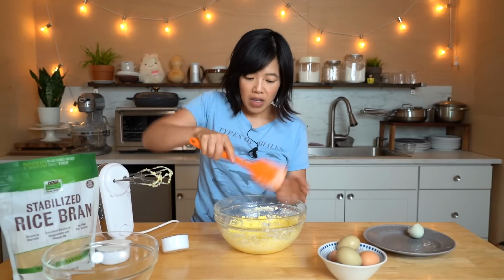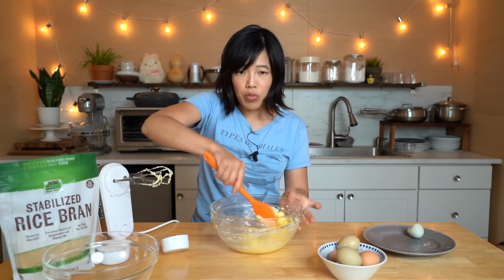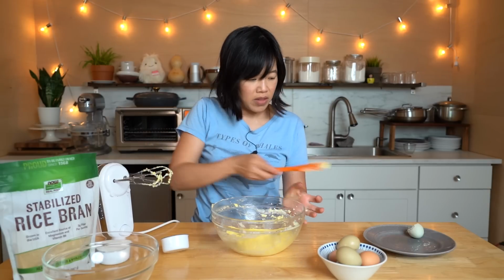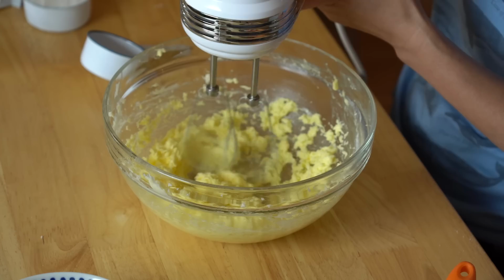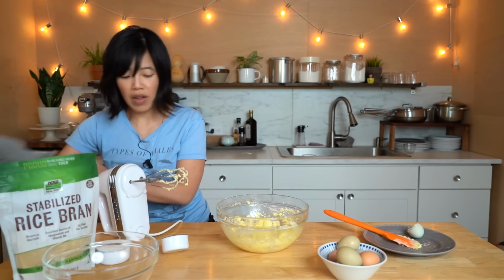Now I did read somewhere that it speculated that lard might have been used in the original recipe because during war times butter might not have been as readily available. But this is the recipe that I found and I'm following and using butter. All right, that looks beautiful and fluffy.